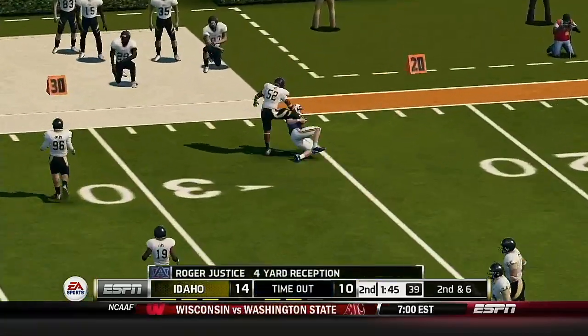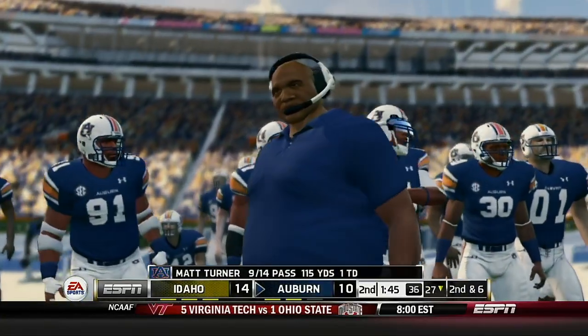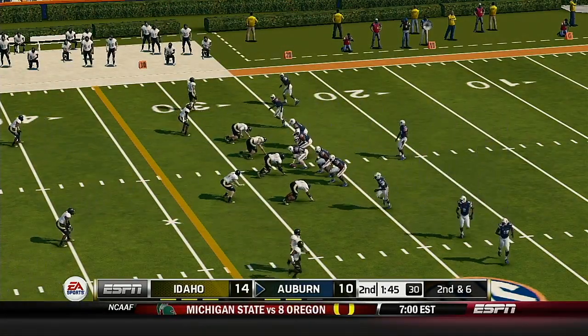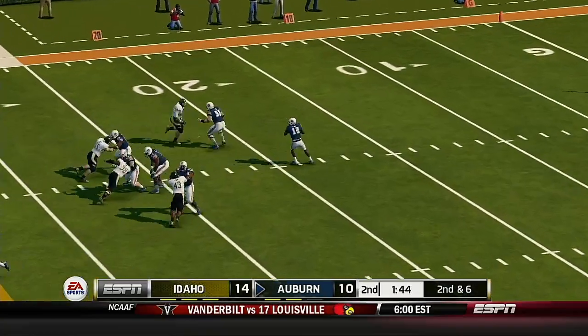Fires out quickly to the tailback. He's taken down around the 27-yard line. Justice picks up about 4 yards with the catch. From their own 27-yard line, second down. The quarterback in the gun. Empty backfield. 5 wide receivers in the formation.